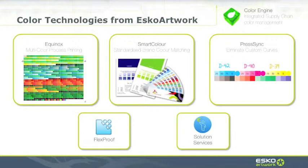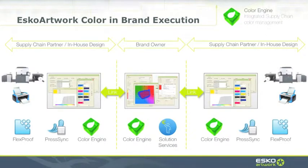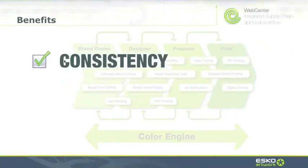We obviously back that up with a very comprehensive solution package with our solution services team to define that in the first place, and equally a proofing package. So if we look at the benefits of the system, the first is consistency. The Color Engine maintains consistency throughout the production environment by ensuring every application, device and operator works with exactly the same color critical data, regardless of the print process.